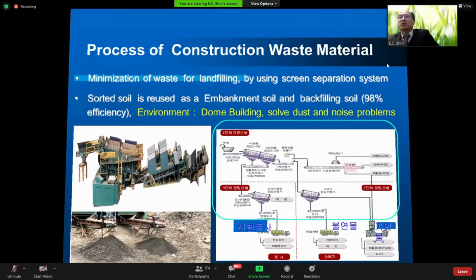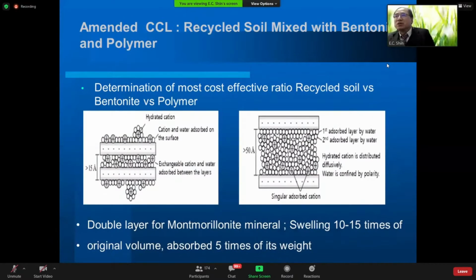As you see, what we can do is mix recycled soil with bentonite. That would be good, but bentonite is sometimes expensive. So we want to reduce the amount of bentonite by adopting a small portion of polymer powder here. As you know, bentonite expands very much, swelling 10 to 15 times its original volume, and absorbing 5 times its own weight in water. Because of the van der Waals force, it builds weaker bonding power. So that's why water filtrates, and it also swells very much.